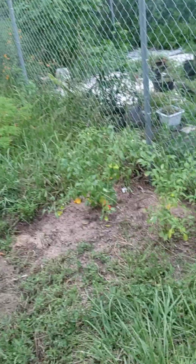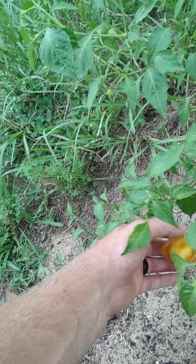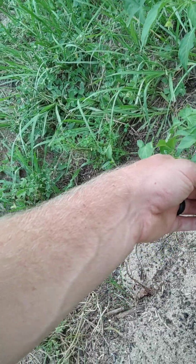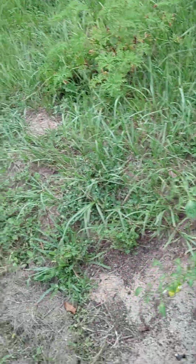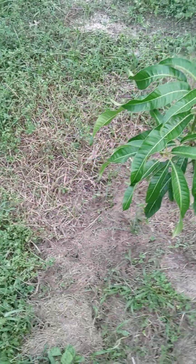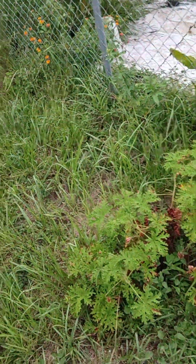But here's a couple pepper plants. These are called Mad Hatter peppers. Get out of here, bug. Mad Hatter peppers, it kind of is self-explanatory. They look like little Mad Hatter hats. This is a mango tree. Citronella keeps mosquitoes away.